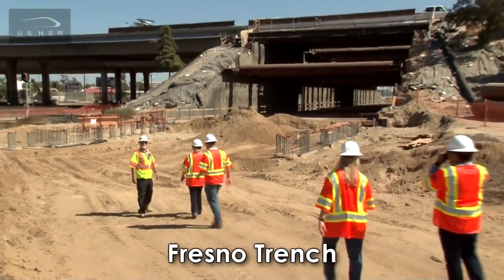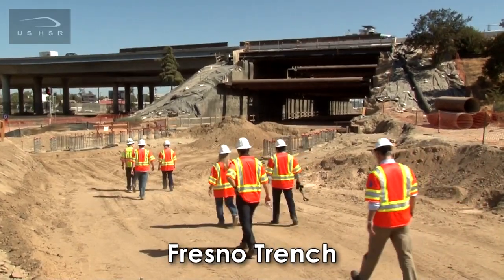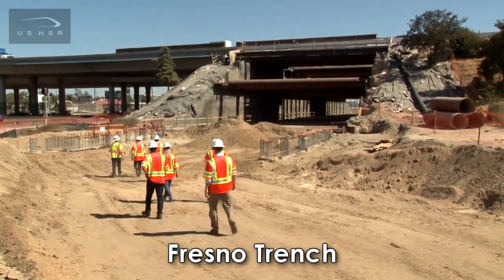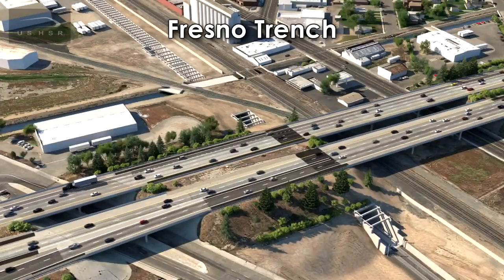We're here at the Fresno Trench. It's a roughly 2-mile long trench that will take the high-speed trains underneath a rail spur, a canal, and State Route 180. It's just north of the downtown area of the city of Fresno.